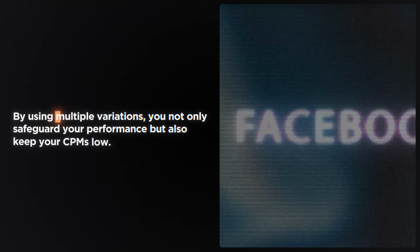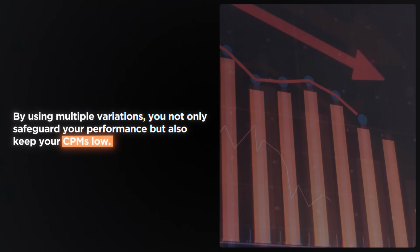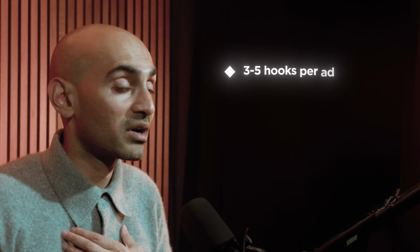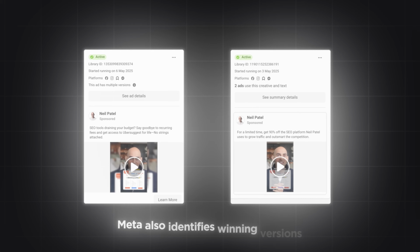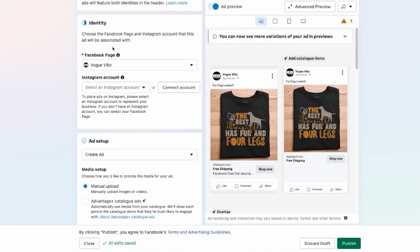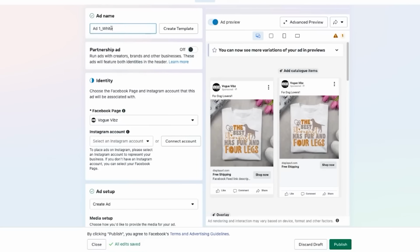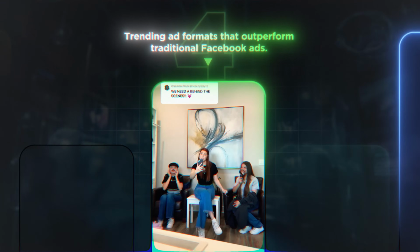See, Meta punishes stale creatives. Eventually, you have audience fatigue, and you'll notice that the costs go up. When you have multiple variations, what you find is not only does it help protect your performance, it keeps your CPMs down overall. So I like creating 3 to 5 hooks per ad, 2 to 3 bodies, and several CTAs, and then I remix them weekly, and Meta also finds a winning version through A/B testing. I then take that data based on what's working for Meta, and it gives me ideas on the hooks people prefer within my industry and what they don't. So that way I can create more of the stuff that's converting well and less of the stuff that's not converting as well.